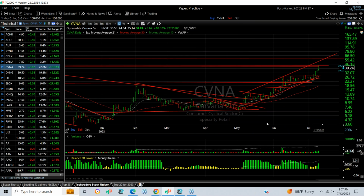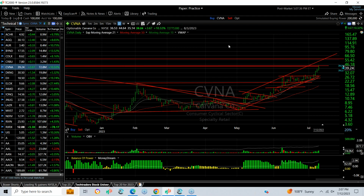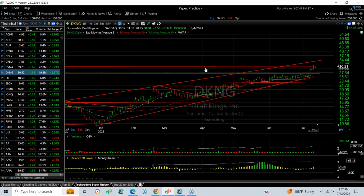Carvana in a fifth wave surge exploded to 44.64 today. That's up from 6.70 just May the 2nd. So in about 2.5 months, moved from 6.70 to 44.64. About 7-fold increase, pretty impressive. And we'll see if there's some more upside on momentum in the low to mid 50s.